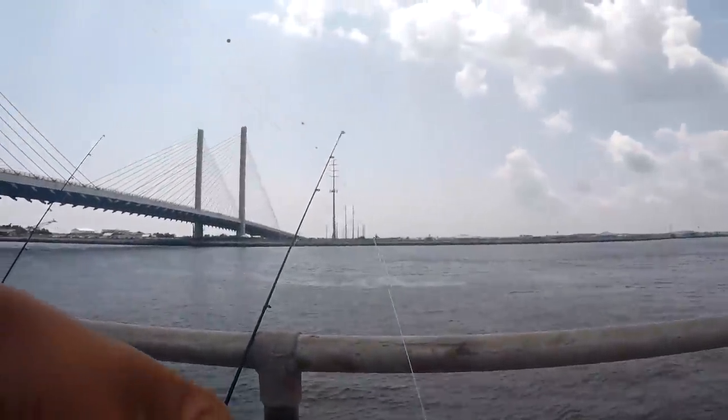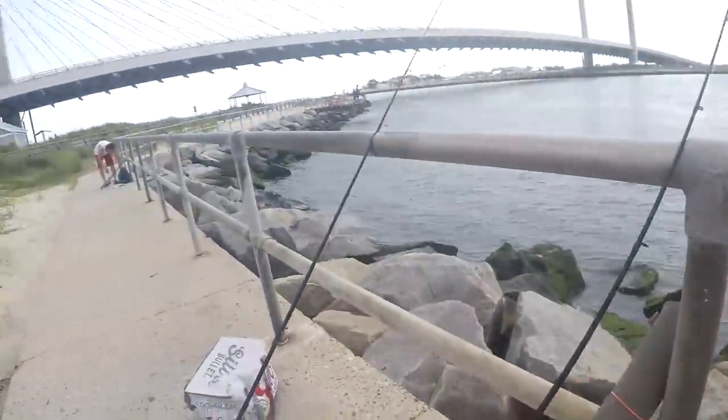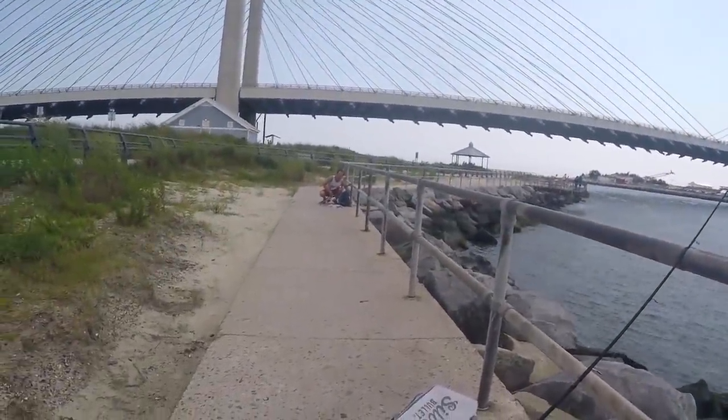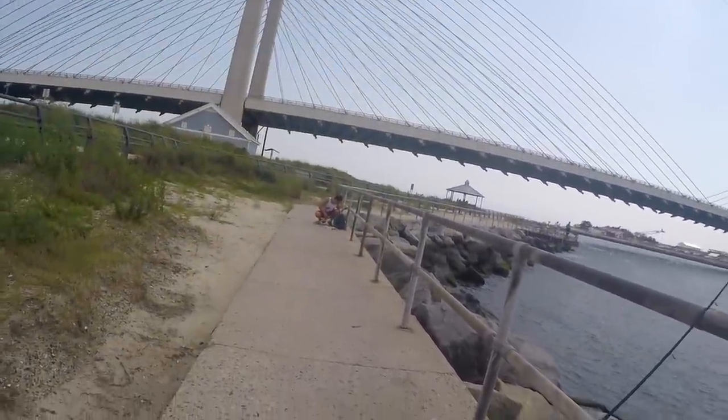You guys see now what I was talking about? Family fishing. Bro, he just came here and the wife already called. Said, need to go back. Caught one croaker. That's it. End of fishing session.